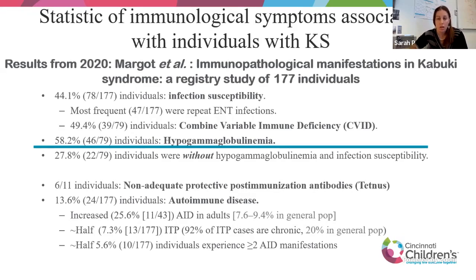And then as far as antibodies, it has been shown by this group and also by my prior mentor, Andrew Lindsley's group, that there are not adequate protective post-immunization antibodies. So when you get vaccinated or immunized against various pathogens to help boost your protection, individuals that have Kabuki do not seem to have this protection over time. And additionally, patients have autoimmune diseases, and this actually increases with age from 13% to 25%.